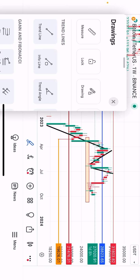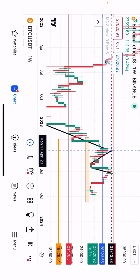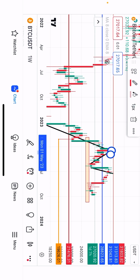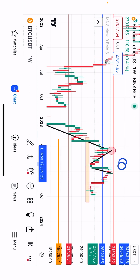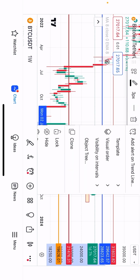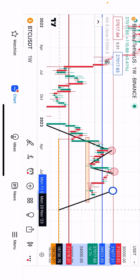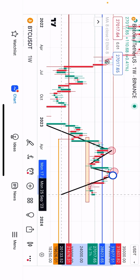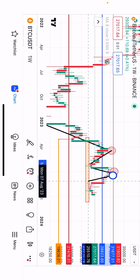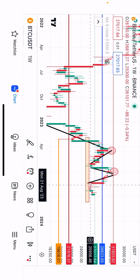So I'm going to quickly point it out with circle 2, and let me clone it for the second one like this. Now what happened next was price dropped. Let me clone this one like this. Sorry about that. Now what I expected price to do is to actually break this place.